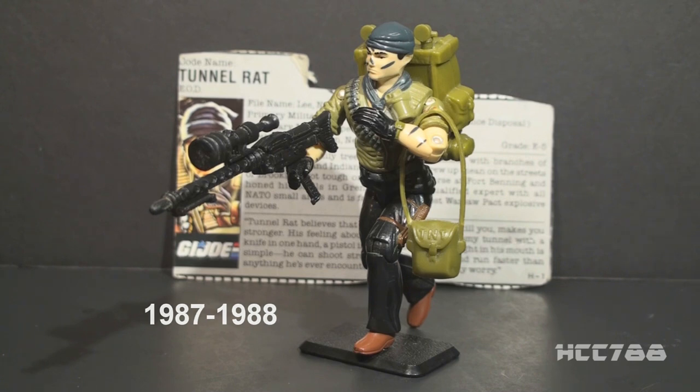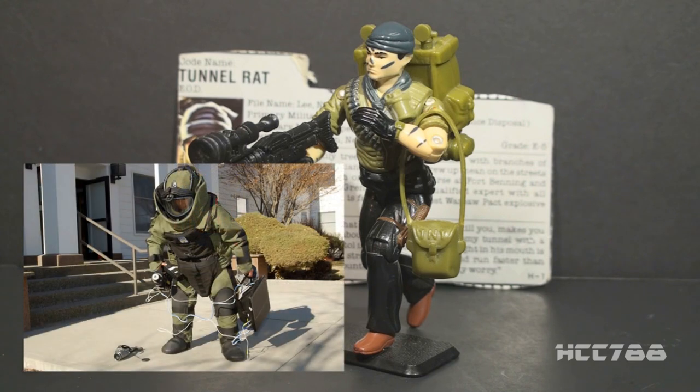Tunnel Rat's specialty is EOD, which stands for Explosive Ordnance Disposal. This refers to the bomb disposal specialists in the U.S. Army. EOD specialists use a variety of equipment to do their job, including protective suits, portable x-rays, and robots.